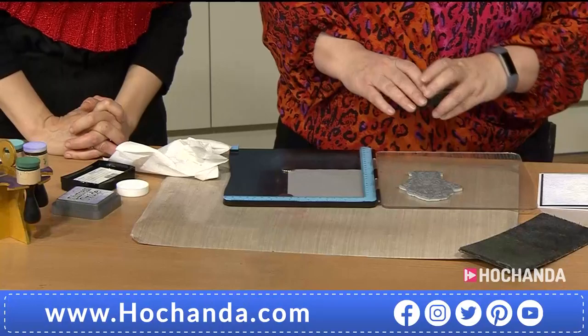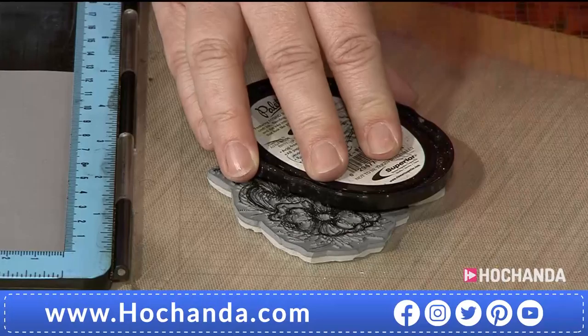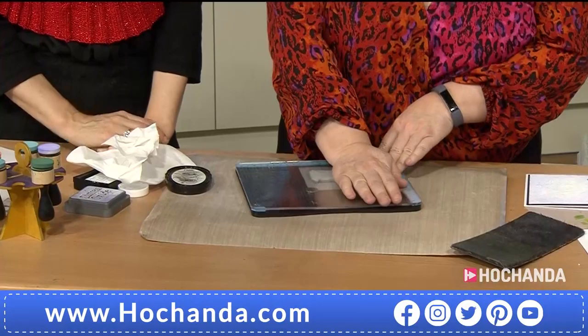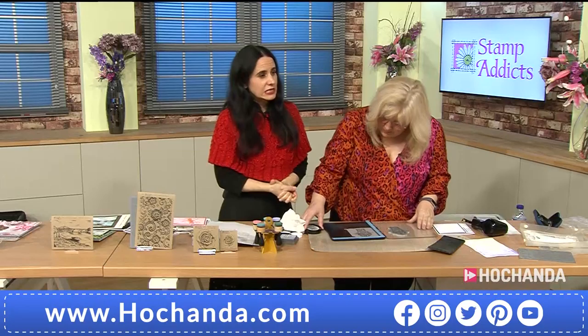Jessie, and this time I'm going to stamp on some vellum. So we're going to pop Jessie in the middle of the vellum. Pick it up, and then I'm just going to stamp her in black. Now again, because there are so many little tiny details, I would recommend the hingy thing. A stamp press platform, whatever you call it.